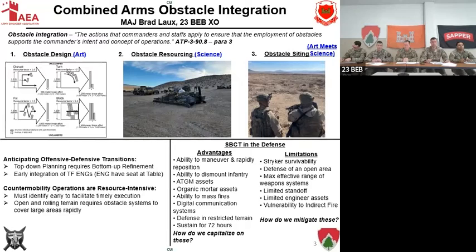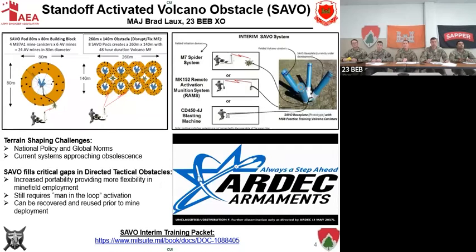And I think with how we bridge that gap, and we'll transition to the next slide, and that was with the standoff activated volcano obstacle, which we really leveraged while we were down at NTC and played a huge part in our success in the defense. So if you're sitting in this lessons learned forum, whatever time it is at night, most of you are probably in your homes right now. You probably have heard of the standoff activated volcano obstacle, but you may not have had hands-on application with it in training or in a CTC.